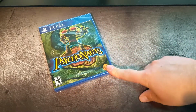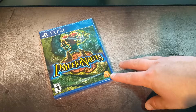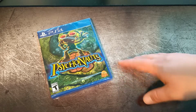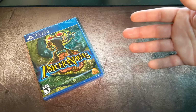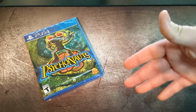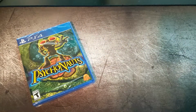Psychonauts. I wasn't originally going to get this because I have it on original Xbox, and it's backwards compatible on the Xbox One, so you get the up-res version for it. So I wasn't going to get this, but Psychonauts 2 is going to come out, and I have OCD about having everything on the same platform. So when Psychonauts 2 comes out, I'll get it on PS4 if PS5 is not out by then. And I can match it up to that, so should be good.